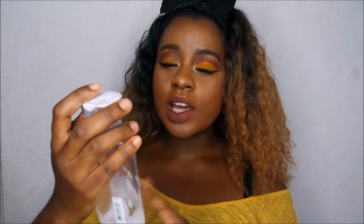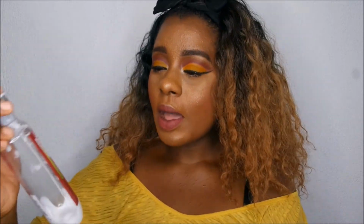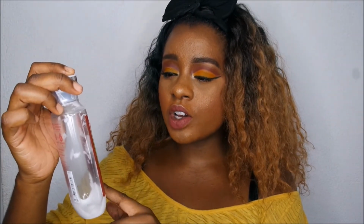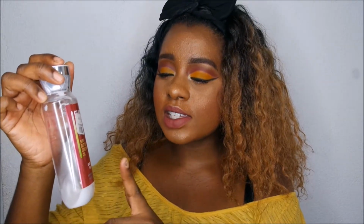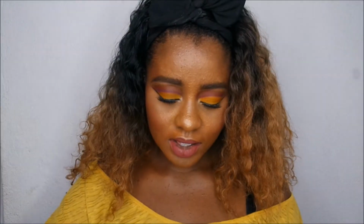Next thing is body lotion, and this one is from Bath and Body Works. I love Bath and Body Works products because they're mid-range, but they're not for moisturizing. I don't recommend Bath and Body Works lotion for moisturizing. If you're looking for lotions to moisturize, look towards Dove or Nivea, or even Jergens. This is just for scent purposes. This one is the shea butter and coconut oil, which is good for your skin, and the scent is Sweet Pea. Sweet Pea is a popular scent from Bath and Body Works, so I think you guys probably know that one.